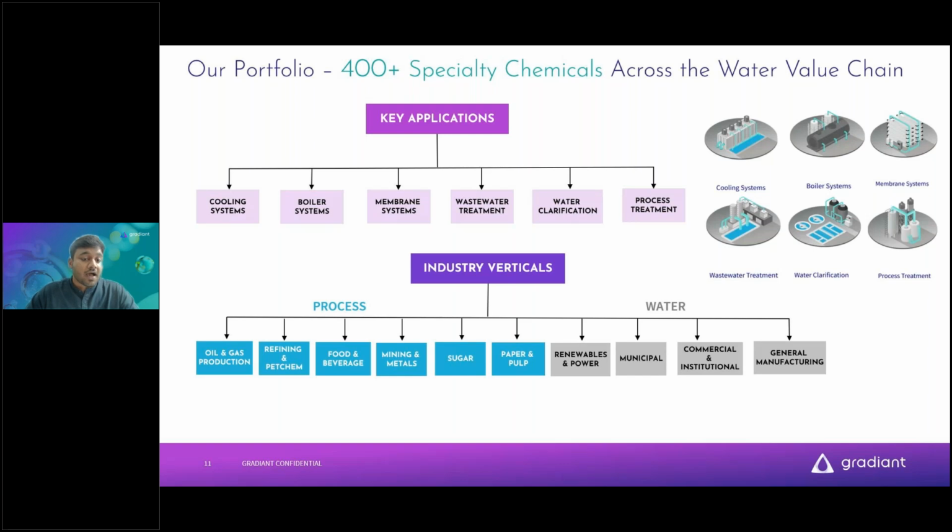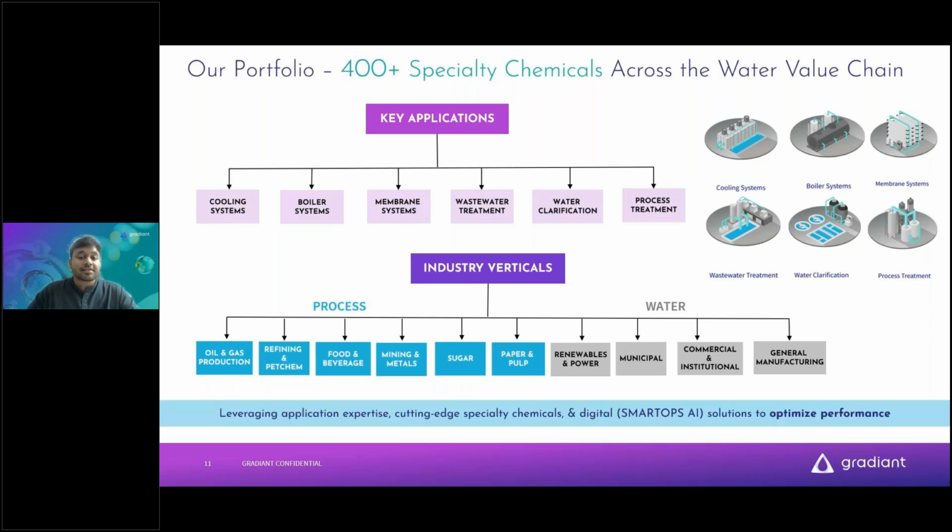These are the industries which currently use Cure chemicals, both on the process side but also on the water treatment side, starting from oil and gas and petrochemical refining, food and beverage, mining, metal, paper and pulp, and so forth. We leverage our strong Gradient application expertise with specialty chemicals, along with digital solution offerings, to optimize the performance of your operation.